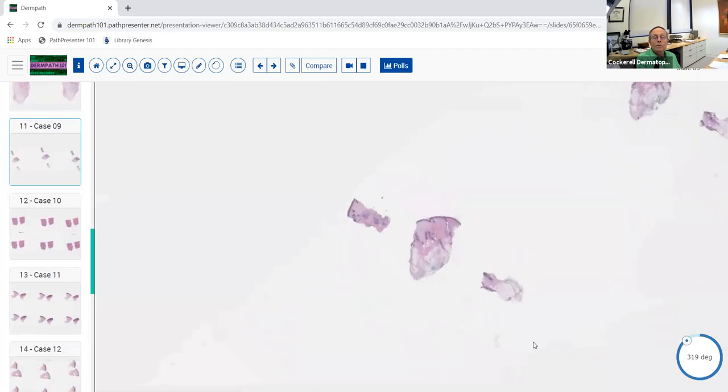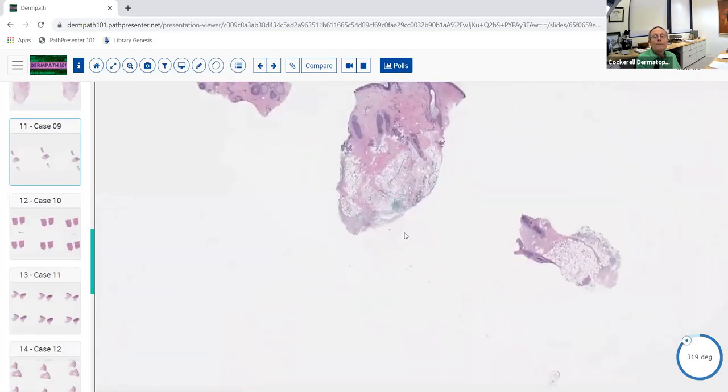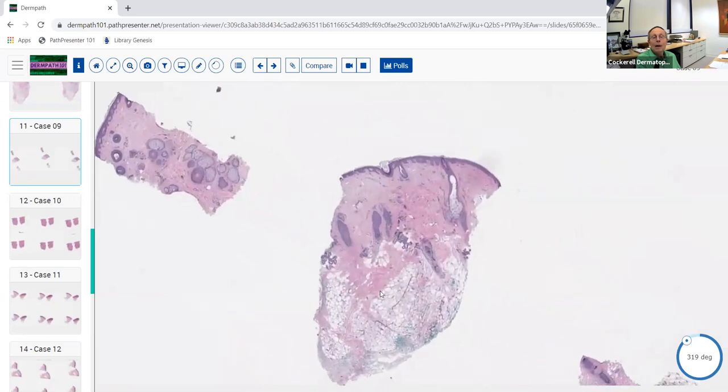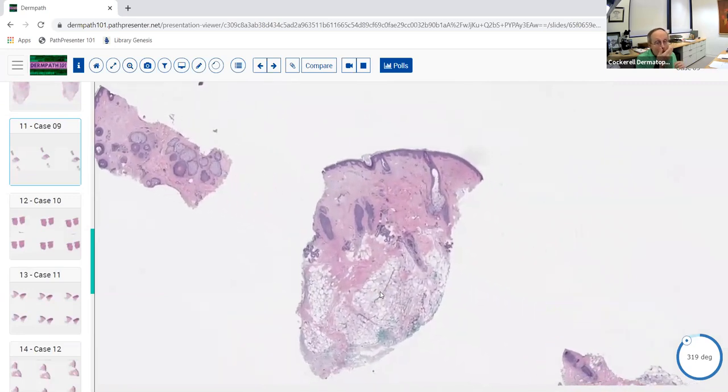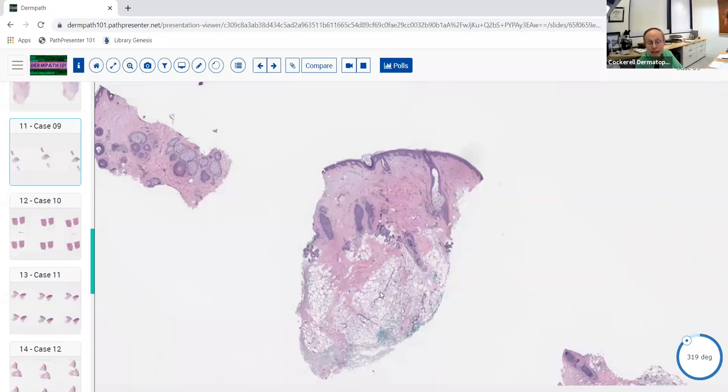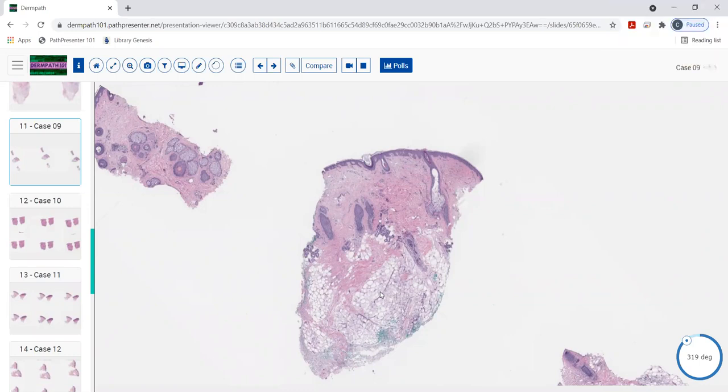Okay, let's do this one. This is diagnostic at this power. Good. So this is a punch biopsy. It looks like I see a lot of hair follicles and adipose tissue, so I'm presuming this is the scalp. Good. Normal scalp? Normal or abnormal?